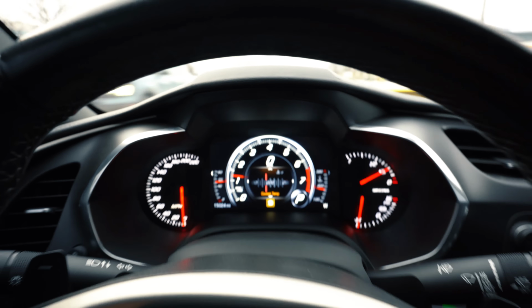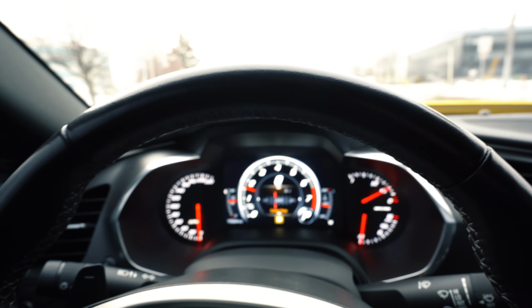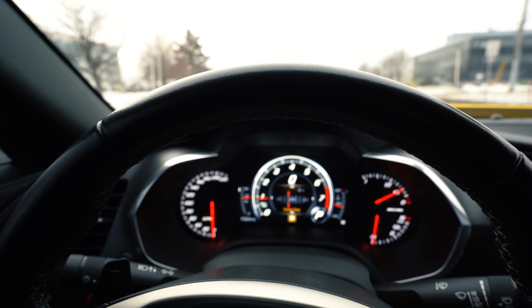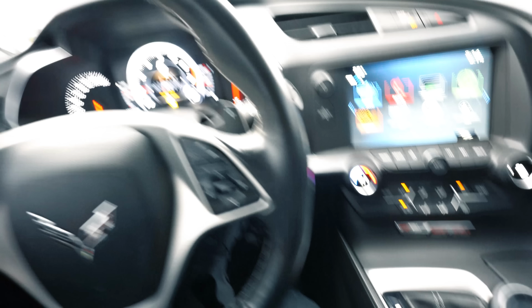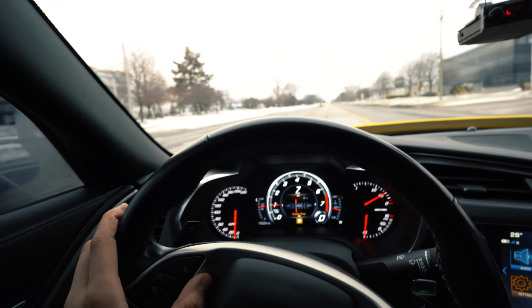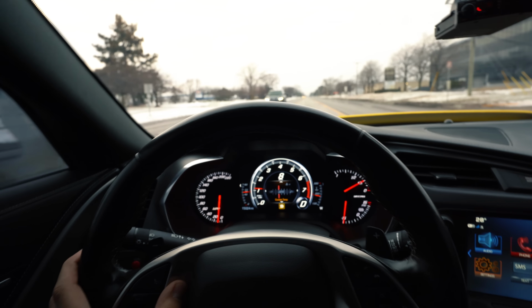We got oil pressure. I mean, the temps look fine. I don't know what's wrong with this car. Let's try to take off again. Oh my God, I don't know what's wrong with it.